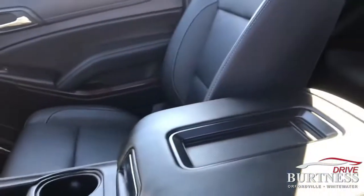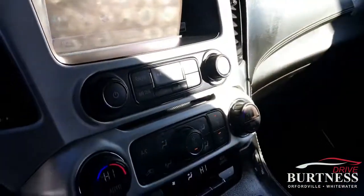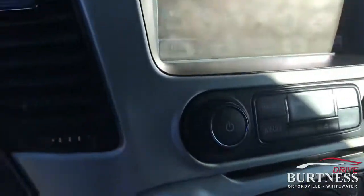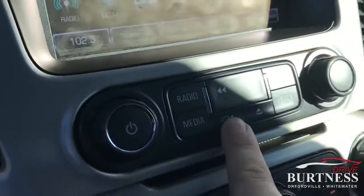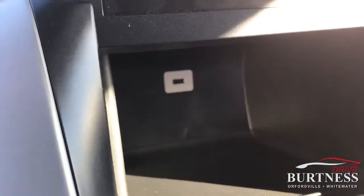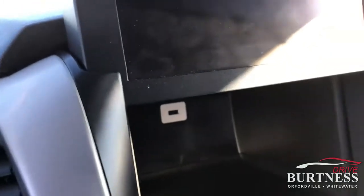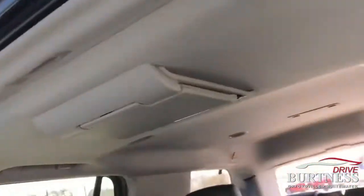Obviously Bluetooth. Dual zone climate. Screen right here. Push this button, this goes up. Your radio screen, there's charging. Lock your cell phone in there if you're parked. Sunroof. Rear entertainment center for kids.